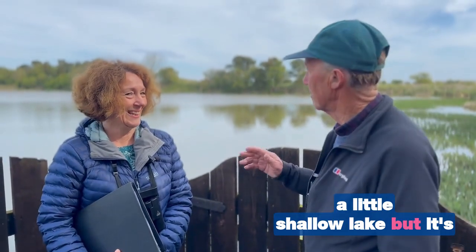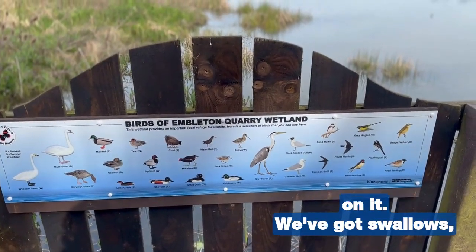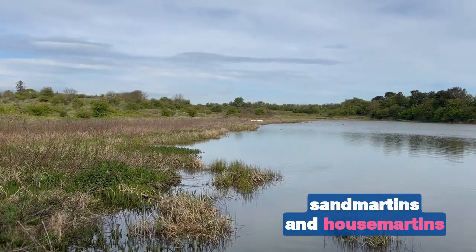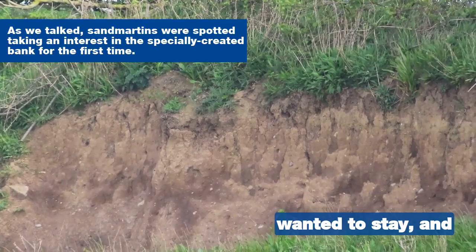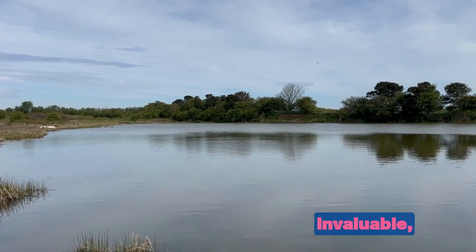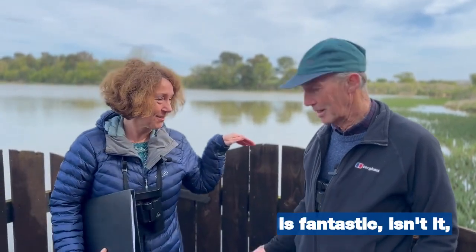It was meant to be a boating lake, a little shallow lake, but it's now just got this abundant array of different species of birds on it. We've got swallows, sand martins and house martins flying around, these migrant birds coming in. We've built a martin bank if the sand martins wanted to stay, and we've got lots of these little micro habitats for wildlife. And we've got 8 sorts of bats on site. So this water is really invaluable, especially for the ones that dip low. So having bat walks here is fantastic, really excellent, isn't it?